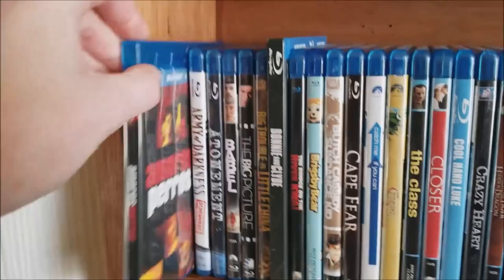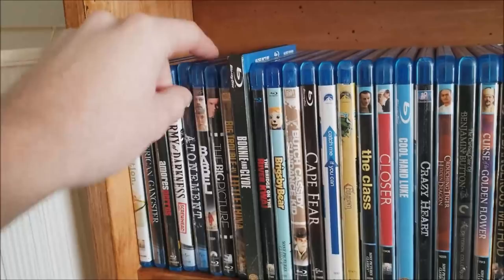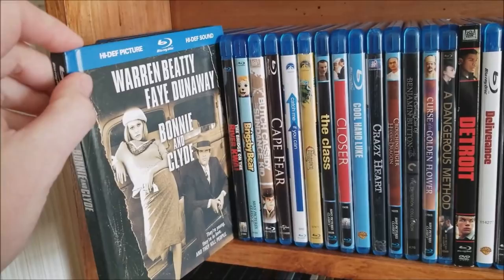We have Army of Darkness, I've seen the first two, Evil Dead and Evil Dead 2. Atonement, which I've heard is really sad. Babel. We have The Big Picture with Kevin Bacon. Big Trouble in Little China. Yep, I haven't seen it. Warren Beatty and Faye Dunaway in Bonnie and Clyde. Got the digipack there. The Bridge on the River Kwai.